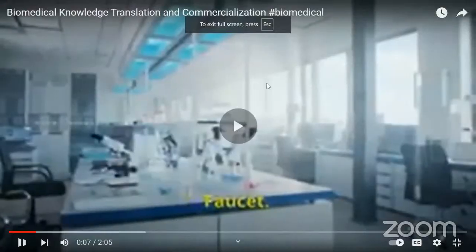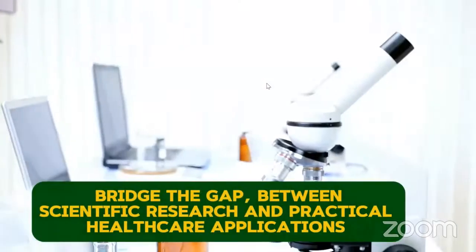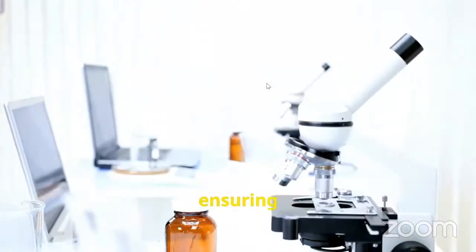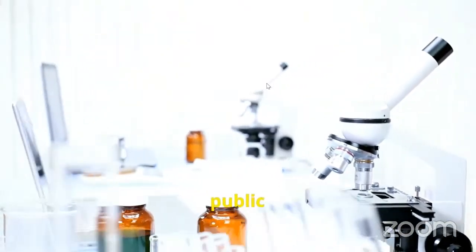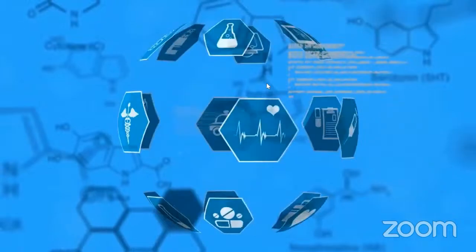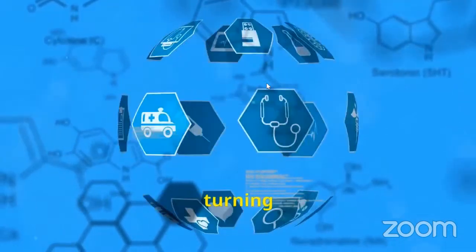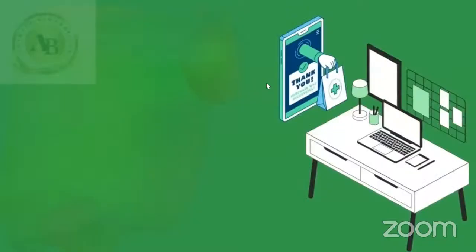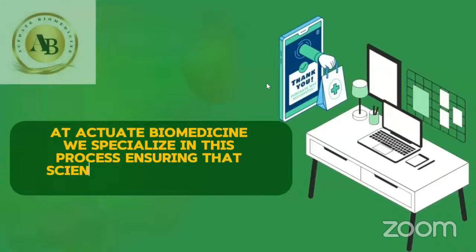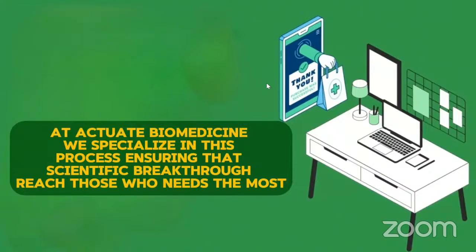Faucet. Our mission is to bridge the gap between scientific research and practical healthcare applications, ensuring that the latest advancements improve patient care, health outcomes, and public health. Biomedical knowledge translation involves turning cutting-edge biomedical research into tangible solutions for healthcare systems. At Actuate Biomedicine, we specialize in this process, ensuring that scientific breakthroughs reach those who need them most.